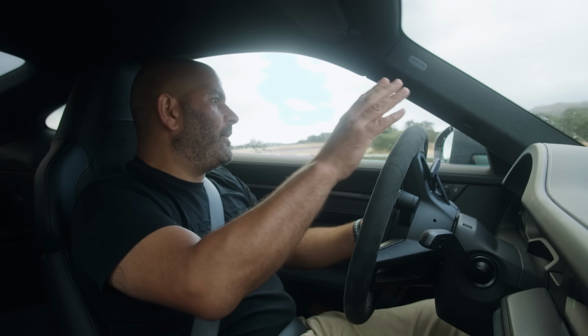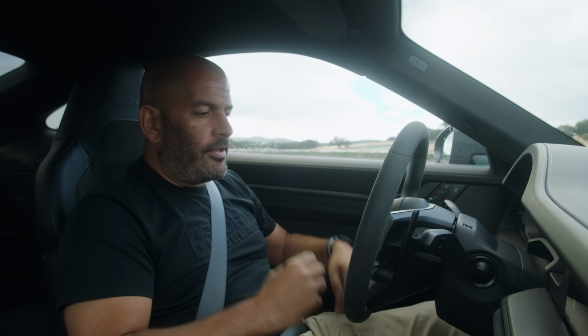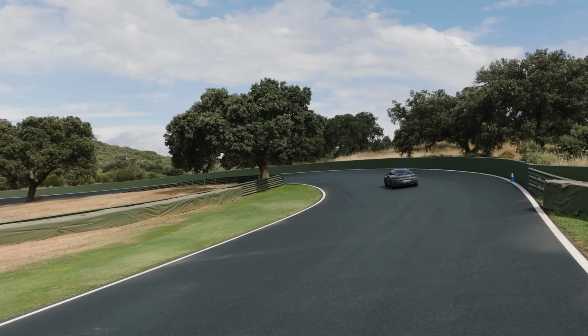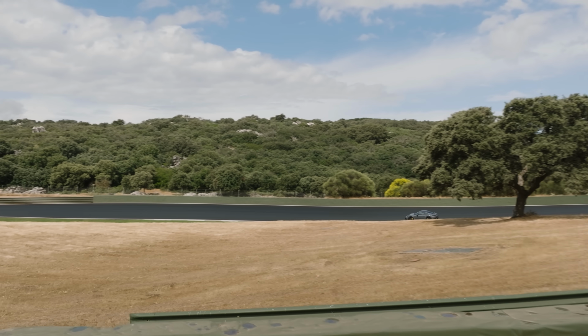So we're at the circuit now, Ascari. It's just rained, which is unhelpful. And I'm going to do some laps and just work out how this electric hybrid-y thing, T-hybrid, works. Why did they launch it calling it hybrid? Because it doesn't behave like a hybrid. It's effectively electric torque filling, isn't it?